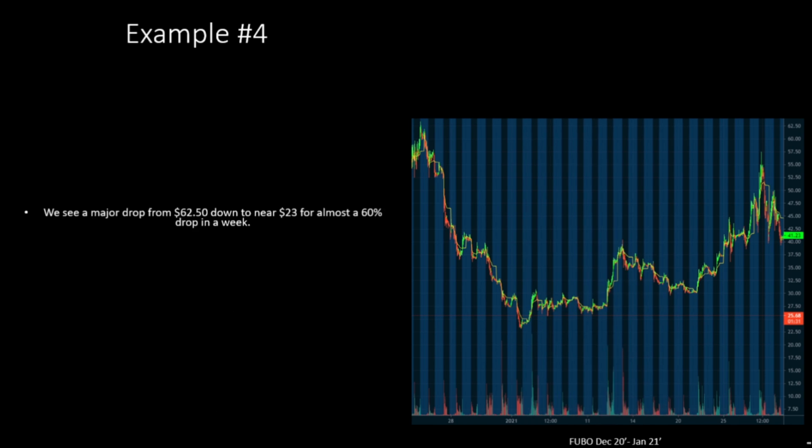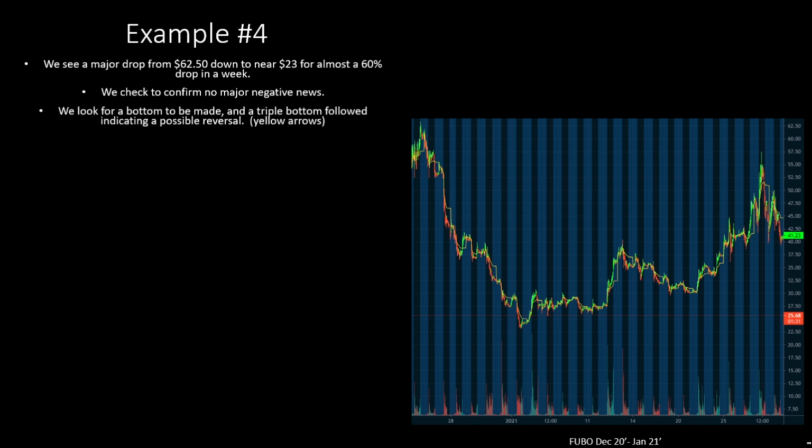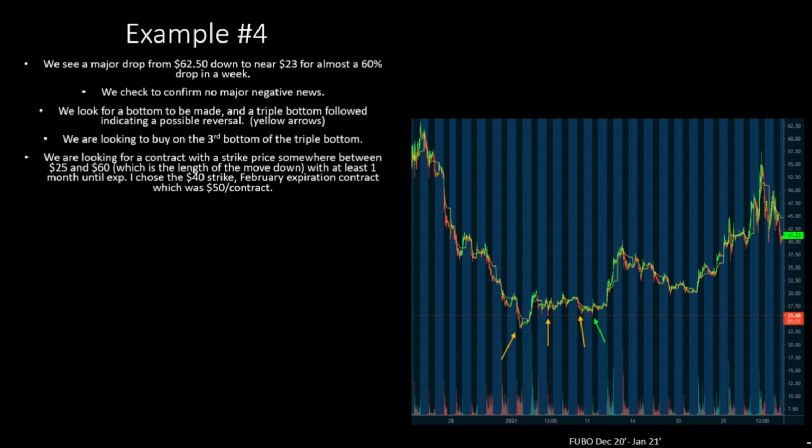Let's look at a different stock here for our fourth example. The 1-hour chart on FUBO from December and January. We see a major drop of close to 60% in a week, from $62.50 down to $23. We check to confirm no major negative news. We look for a bottom to be made, which happened on my first yellow arrow. And what followed was a higher high, higher low, and then a triple bottom, which are indicated by my next 2 arrows. On the third dip, to test that new support level is when I look to buy, as indicated by the green arrow. And I start looking at the option chain for a strike price between $25 and $60, which was the length of the move down.